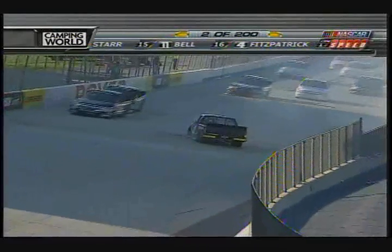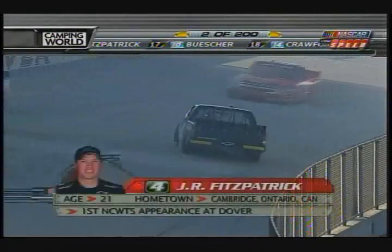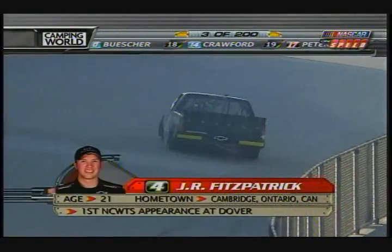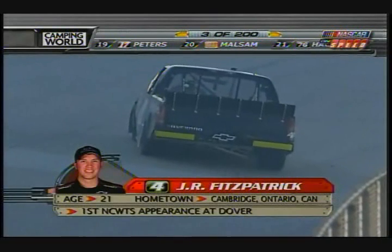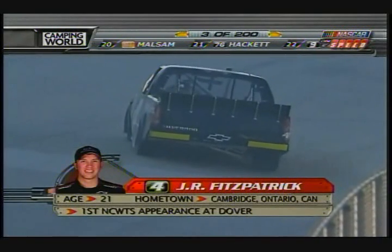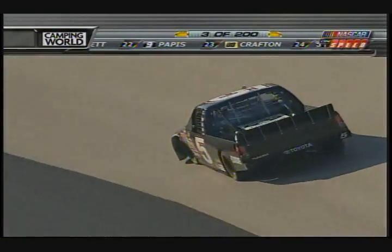It's J.R. Fitzpatrick in the 4. Hold the brake. Hold the brake. That's J.R.'s first ride in a Kevin Harvick Incorporated truck. Coming off turn 2, it looks like the left front is flat on that truck. But obviously contact was made with the wall too. Yeah, JR felt like he had a flat though.